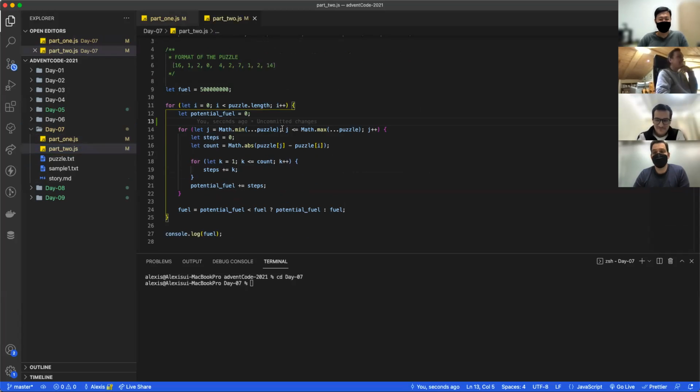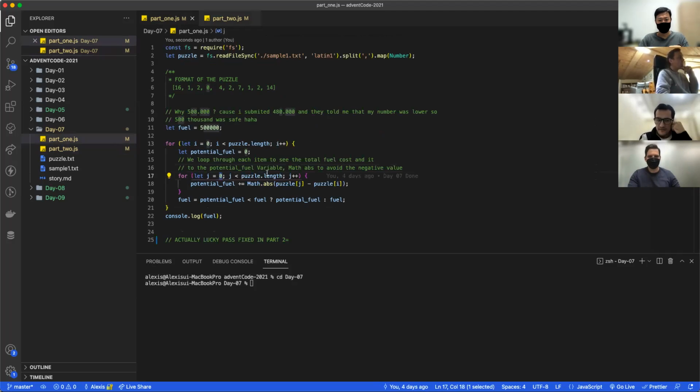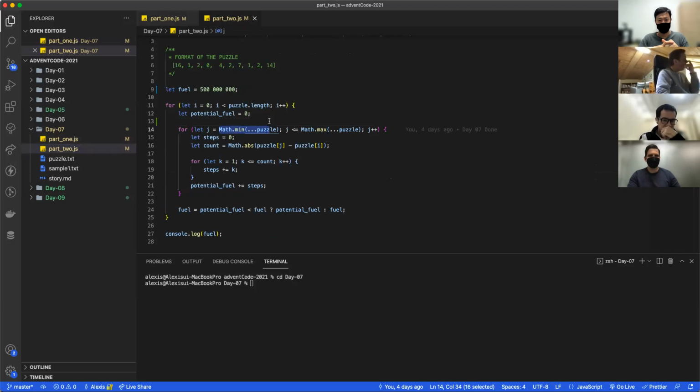Was that also trial and error, submitting a wrong answer and it telling you it's too big? I don't remember. I think I just increased it by instinct. I just put two more zeros, 500 million should be enough. This time, instead of doing what we did in part 1, 0 and then the length of the puzzle, I switched to getting the min and the max.